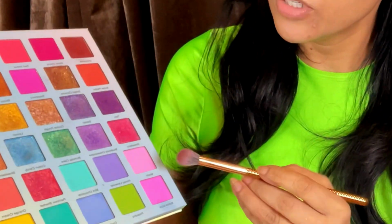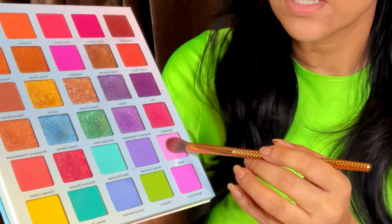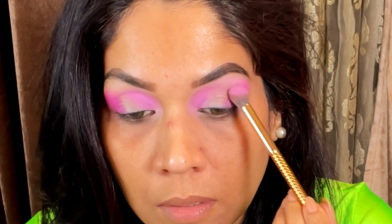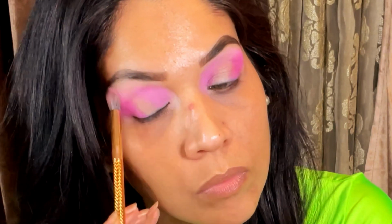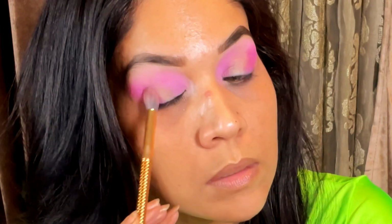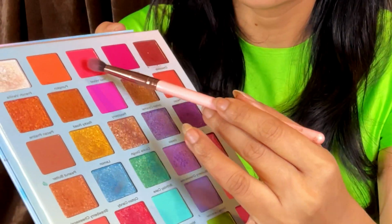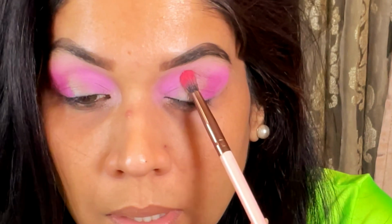Now I'll be taking this shade right here, which is Mochi. This is a lighter pink. I'm going to take this one and buff it up and blend it in so that it doesn't look very harsh. And I'm going to do that all over. It's a nice transition. Okay, now with the same brush, I'll be taking this shade, which is Red Velvet. This one right here is kind of like a coral, and put that right on the center.